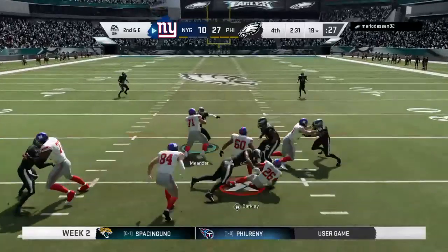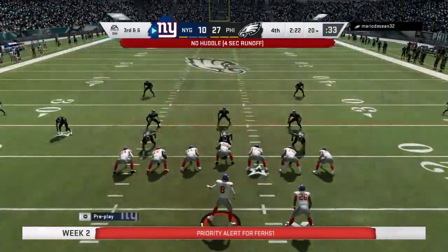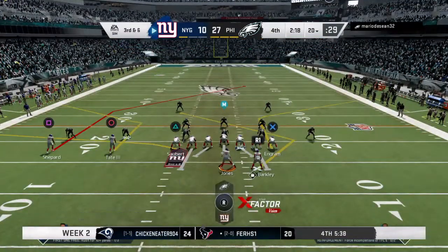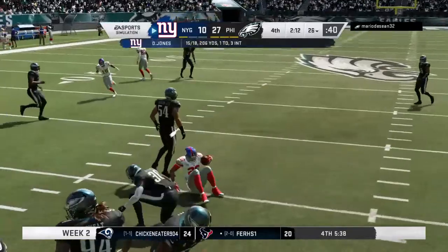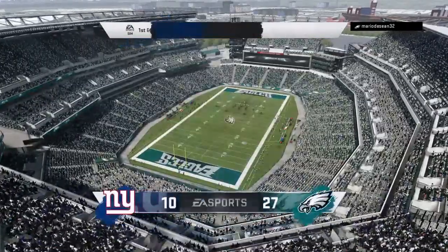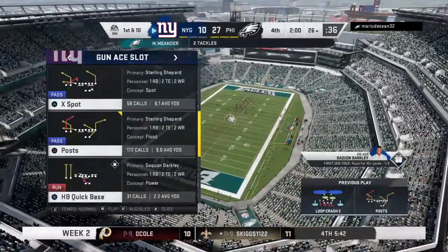They'll keep it on the ground. Barkley, and he'll be taken down at the 20 after a gain of just one. The Giants on third down, they've hit two for four thus far. This will be third and 6. Back to throw. Jones gets this out to Saquon Barkley. Two minutes left to play in this football game here on EA Sports.